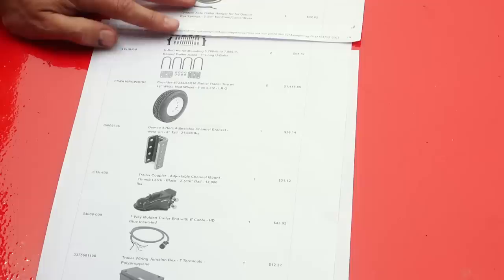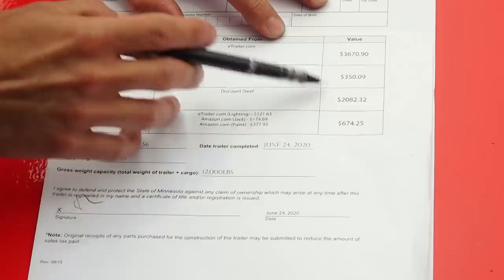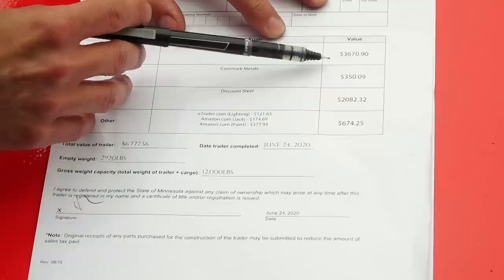There's the weld-on adjustable coupler bracket thing. The coupler, the junction boxes, the wiring harness alone, $45, and you got a breakaway battery and some lights and things. So $1,036.70 for trailer specific parts. So with all that in here, we got steel is these two items here. So we're at $2,400 in steel. We've got $1,036.70 for the wheels, axles, and everything else trailer related.